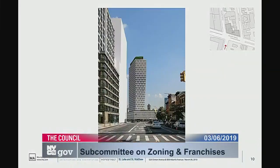Here's a view looking northwest on Vanderbilt, and you can see the proposed structure with a tower on a base. I'll talk a little bit more in detail about the overall design, but in general, we massed the bulk of the site on Vanderbilt, which is catty corner to Pacific Park, which has a building that is just slightly taller than what we're proposing. And we've made some moves architecturally to both reveal the steeple as well as address the lower scale on Clinton, which I'll show you in a second.